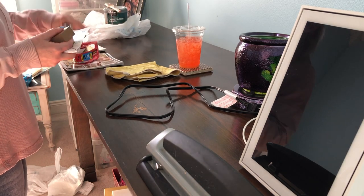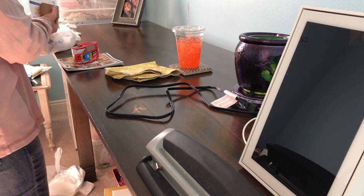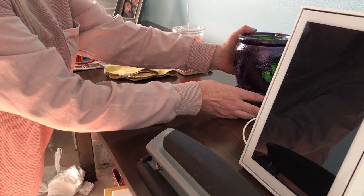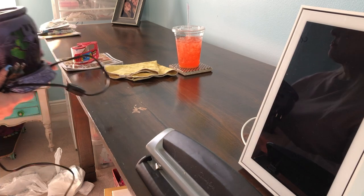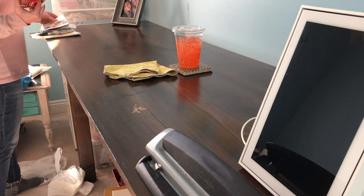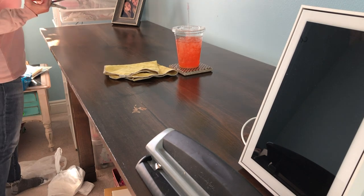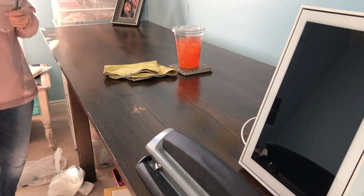I kind of inventoried the room before I started this project. If you can go in the room and just look around and see what you have, take a mental note and think, okay, where are these things going to go? Just kind of in your head. That would have probably helped me a little bit as well.